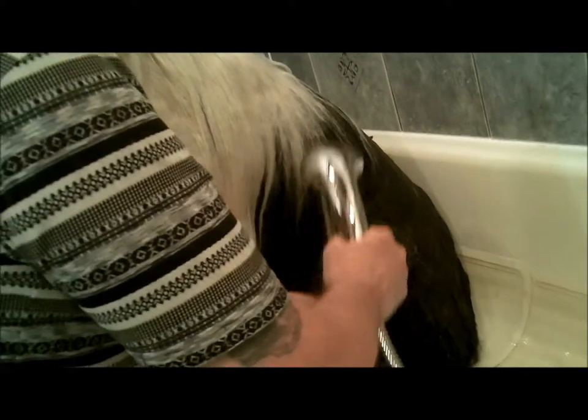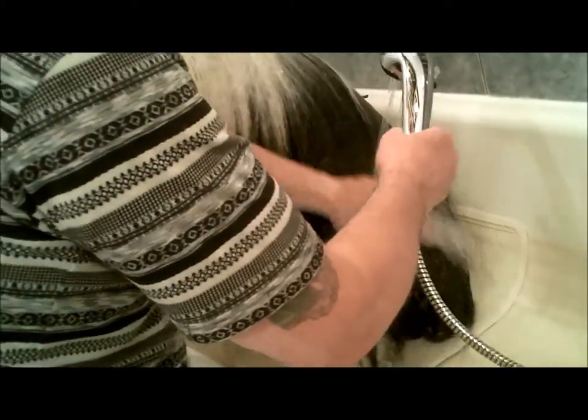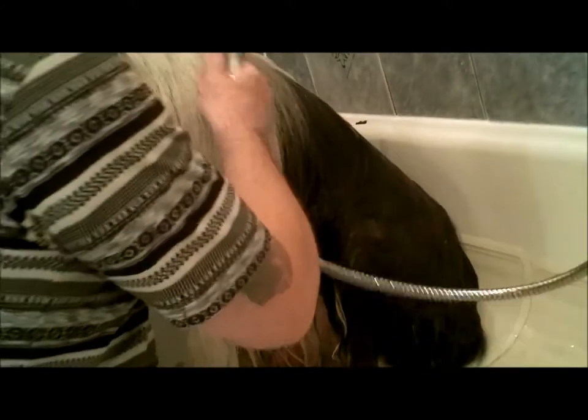This really is the most important part of a bath in my opinion. Get all of this out, right down to the skin. Tiny remnants of shampoo that might have been in there, and certainly the bulk of the conditioner which you put in.